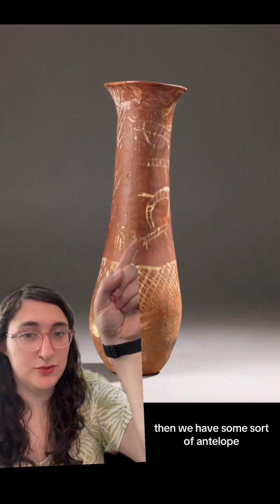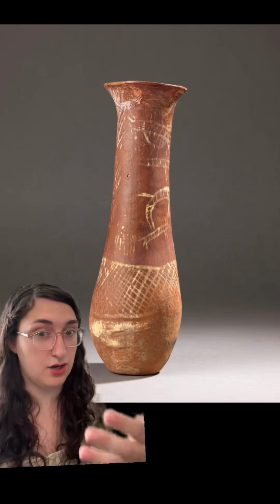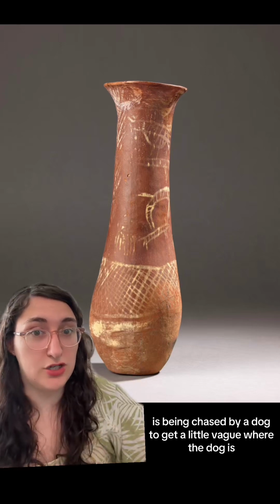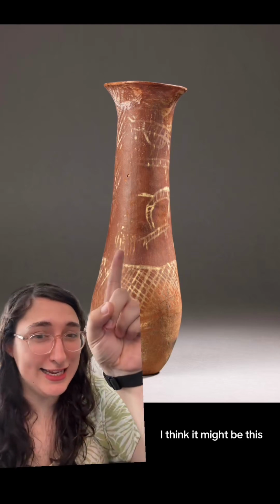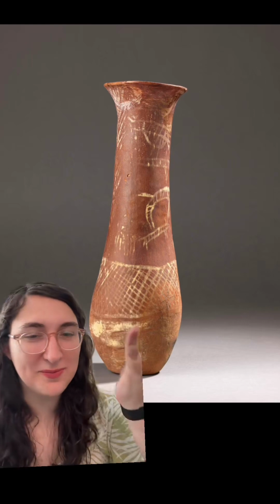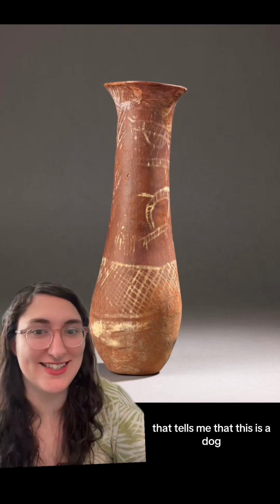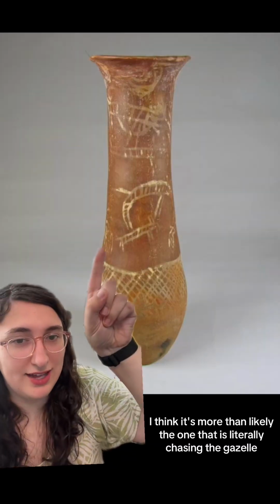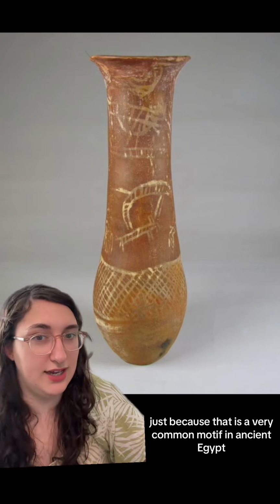Then we have some sort of antelope, gazelle, oryx, some kind of creature that, according to the description, is being chased by a dog. It's again a little vague where the dog is. I think it might be this. I can see the legs, but I can see very little else that tells me that this is a dog. I think it's more than likely the one that is literally chasing the gazelle, just because that is a very common motif in ancient Egypt.